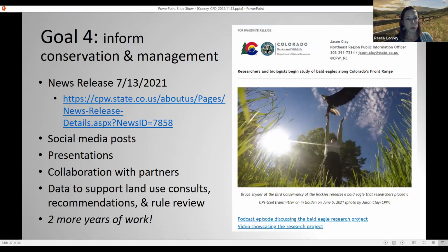And then going back to those 4 goals I mentioned, of course, in the end, the most important thing is that the science be used to inform conservation and management. So we put out a press release in July of 2021. We've also put out some social media posts. I've done some presentations and some interviews. We collaborate with lots of partners. The data we hope will continue to be used to support land use consultations, CPW's recommendations, and rule reviews that are going on now with Fish and Wildlife Service. And we do have another 2 years of work to do, at least, just in terms of data collection, and then of course lots and lots of analysis to do.